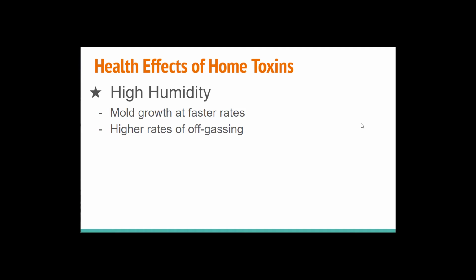The other thing is there have been studies that have linked high humidity levels in homes to higher levels of off-gassing of formaldehyde from indoor materials. We know that formaldehyde is a carcinogen. It's very toxic to our bodies and our health, and so we want to avoid that.